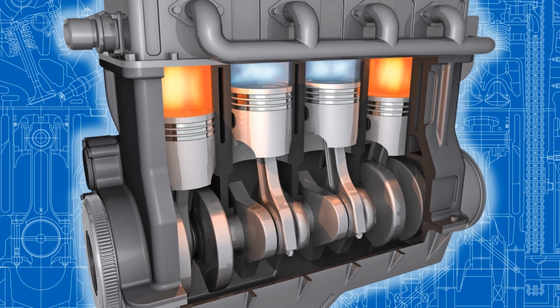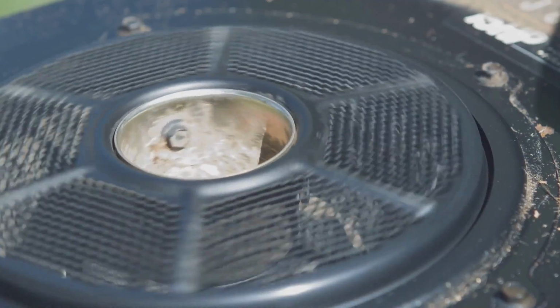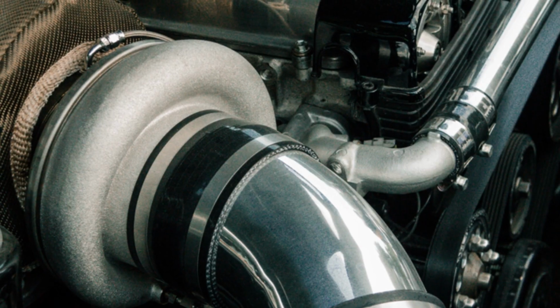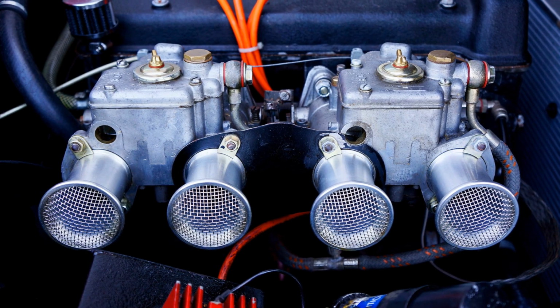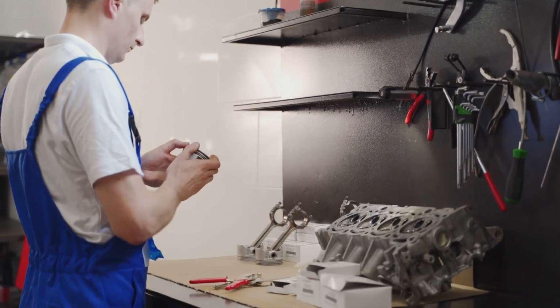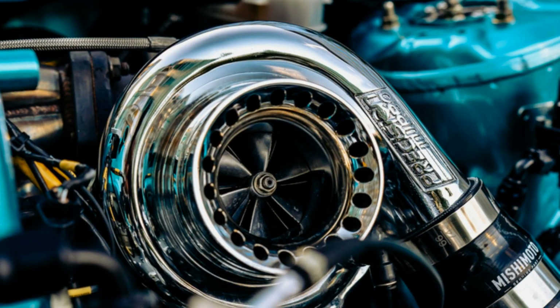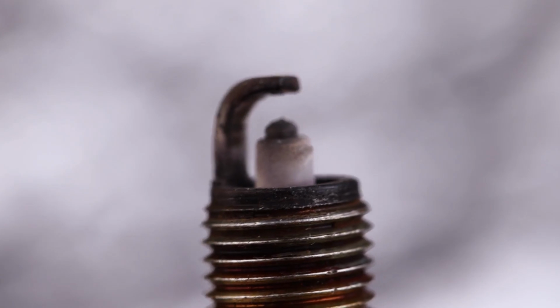Let's break down the 4 strokes of the rotary engine. These are the same steps as in a piston engine, but they happen in a spinning motion. The first stroke is the intake. The rotor moves past the intake port, and air and fuel are pulled into the chamber. Next comes compression. The rotor keeps spinning and the chamber gets smaller. This squeezes the air and fuel together. When the chamber is at its smallest, the spark plug fires. This is the combustion stroke.